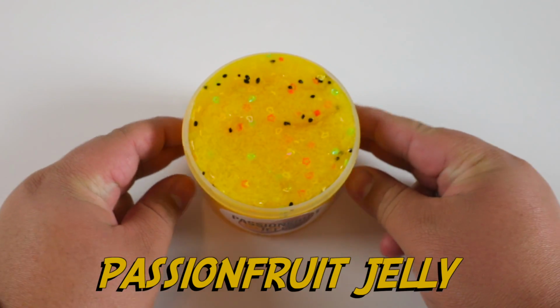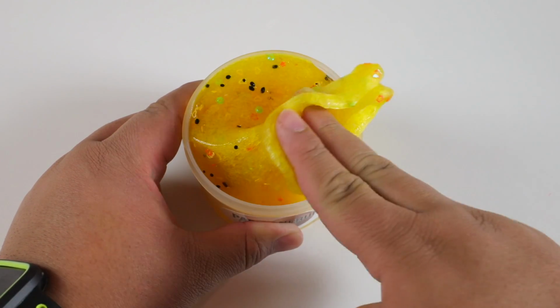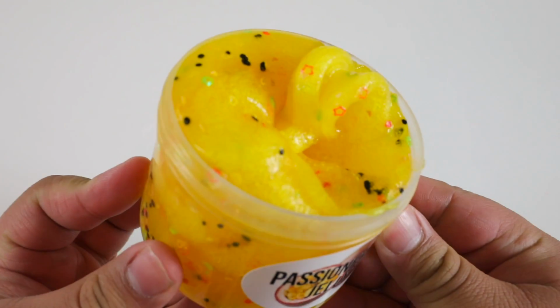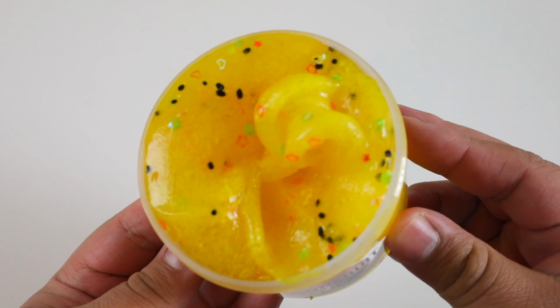Passion fruit jelly slime is a jelly slime that is scented like strawberry lemon. I unfortunately don't have a passion fruit scent, so that is what we went with here, just because it's kind of like tropical-y vibes. So I don't know why I thought it was strawberry lemon, but it's a bop.